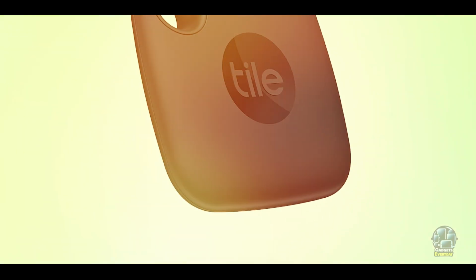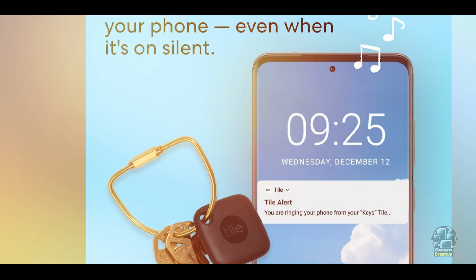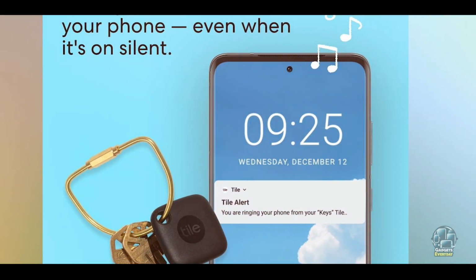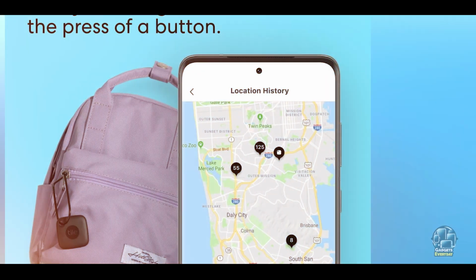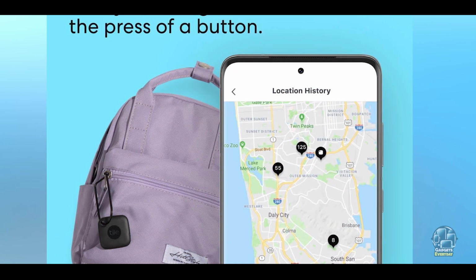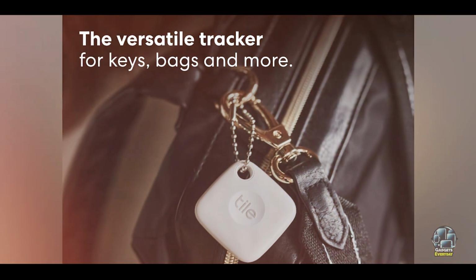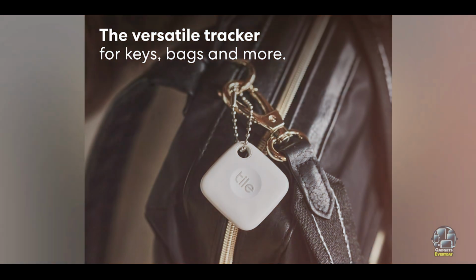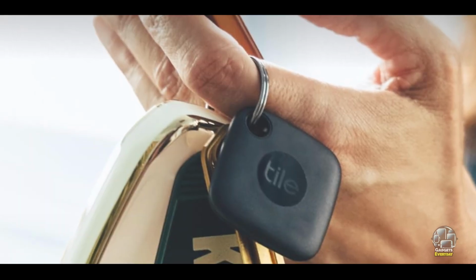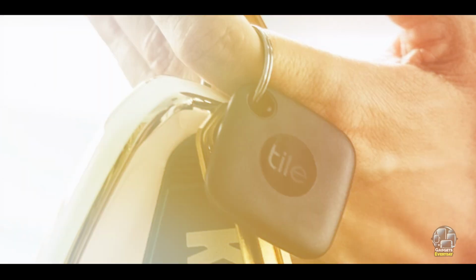Key features: the TileMate connects to your phone via Bluetooth and works with the Tile app to help you track your items. It has a range of up to 200 feet, allowing you to locate your belongings even from a distance. The TileMate is also water-resistant and includes a loud ringer to help you find your items by sound. If you lose your phone, you can press the button on the TileMate to make your phone ring, even if it's on silent.